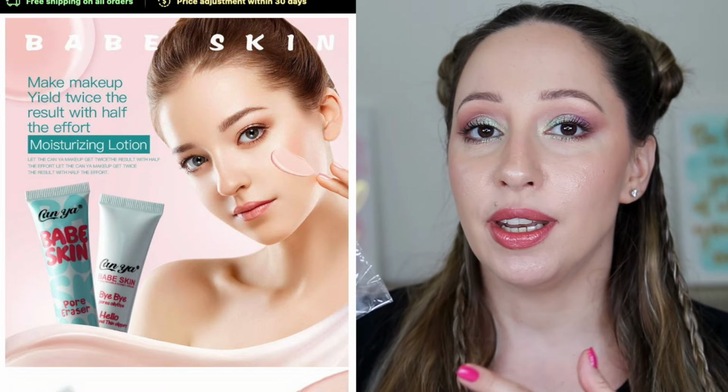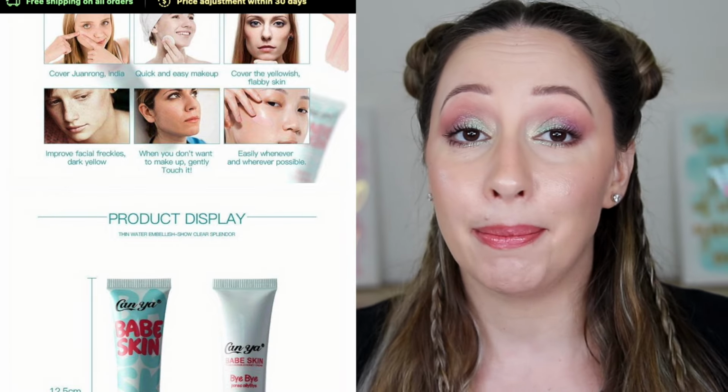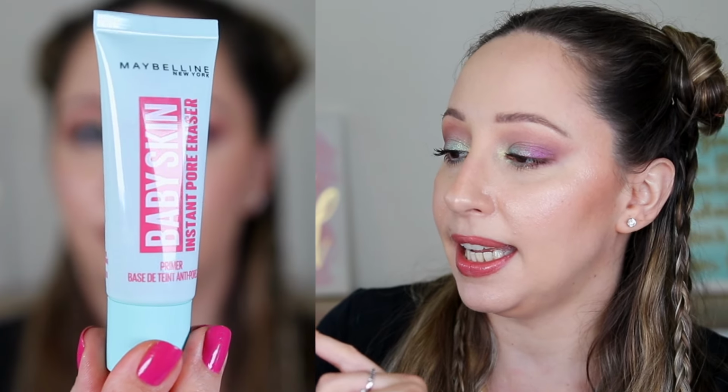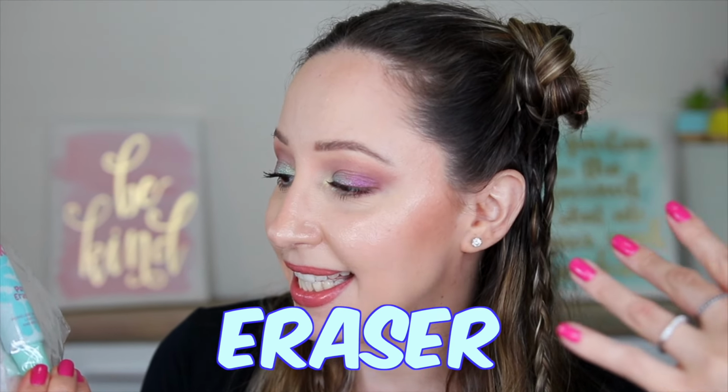I really don't like that they have copied everything, and this is the inspiration of the video. When I found this on the Temu website, I immediately thought of the Maybelline primer, and I really wanted to see how similar they are. So the Maybelline primer is the Baby Skin Instant Pore Eraser Primer, and the Temu product is the Babe Skin Pore Eraser by the brand Kanya. Kanya, please. The original product retails for $7 and the fake one for almost $3.